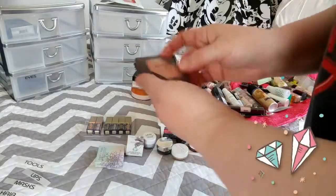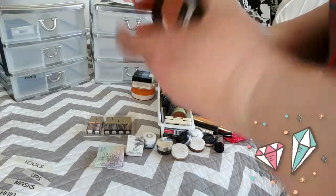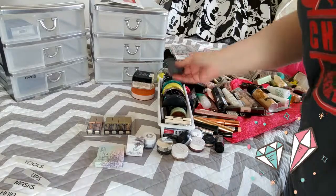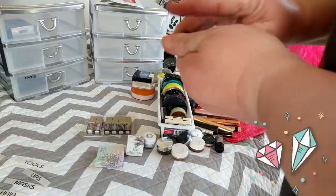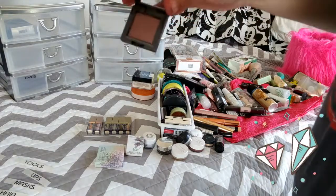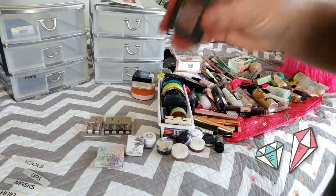I've got this Burt's Bees blush, and the shade is Bare Peach. So I'm gonna go ahead and keep this and give it another try. This is a new single shadow that I got from Meech and Mia. It's this taupe transition shade. I tried using it the other day, and it is actually pretty pointless. I think I'm gonna get rid of it.